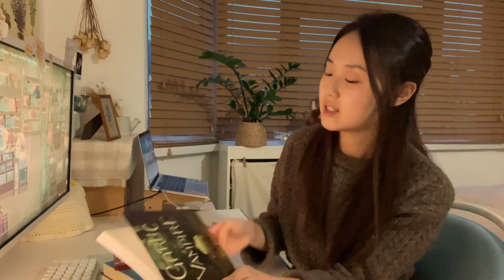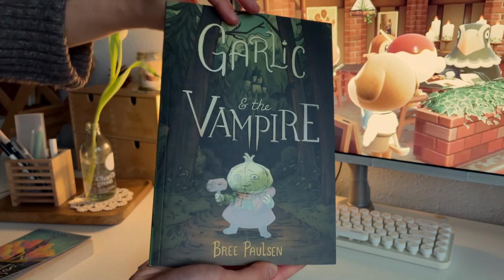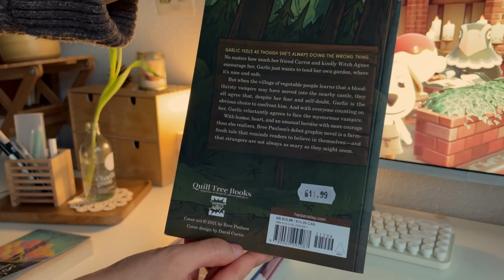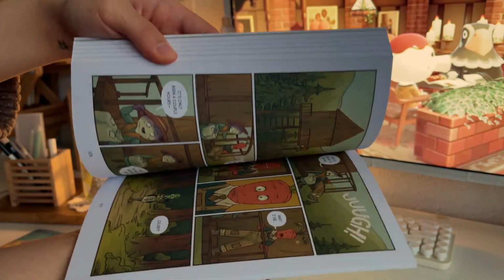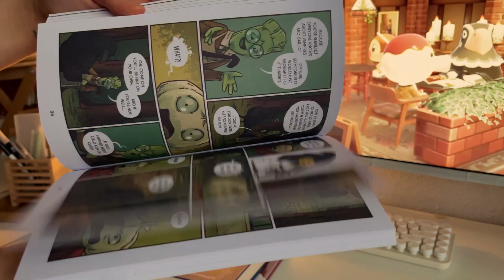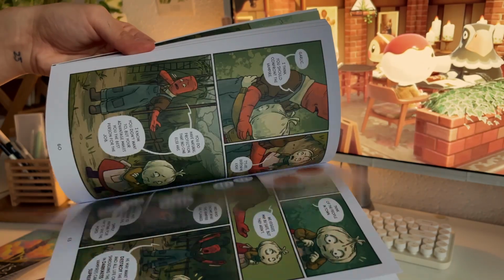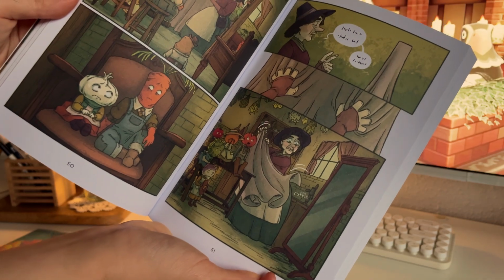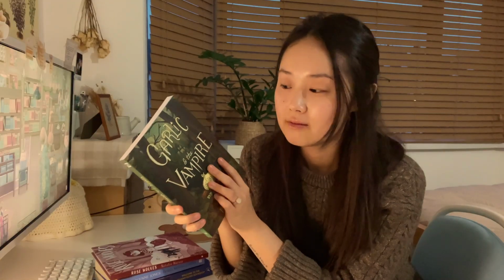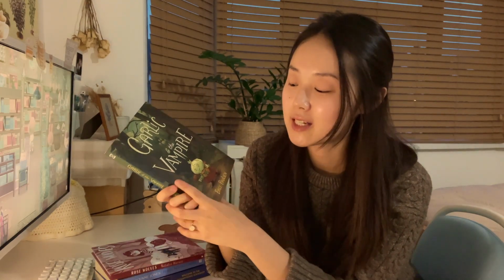The first one was Garlic and the Vampire by Bree Paulson, and I've seen this graphic novel for quite some time now, but I just never got my hands on it. And I believe this follows a sweet little Garlic who is very timid and anxious and has a lot of worries, and I think Garlic just wants to be able to tend to her own garden where it's nice and comfortable and cozy. But when a mysterious vampire arrives in her village, the other vegetable people think that it's just a no-brainer that Garlic should be the one to confront this vampire. And so she has to step outside her comfort zone to be able to help the villagers out.